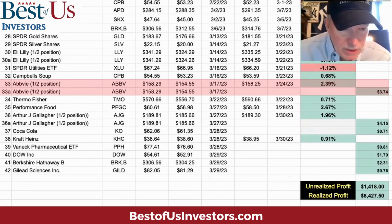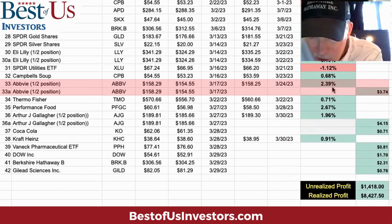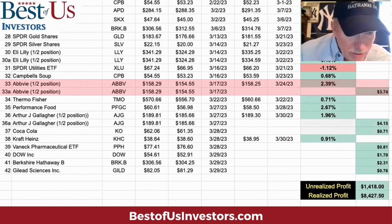ABBV, we sold out a half a position. We got in this on the 17th, sold a half on the 24th, made about 2.39%. The reason was an RSI crossover. I wanted to preserve half the gains, but I wanted to maintain a position because we were up quite a bit. So we were up $185 on that trade. We're still in it for half a position.